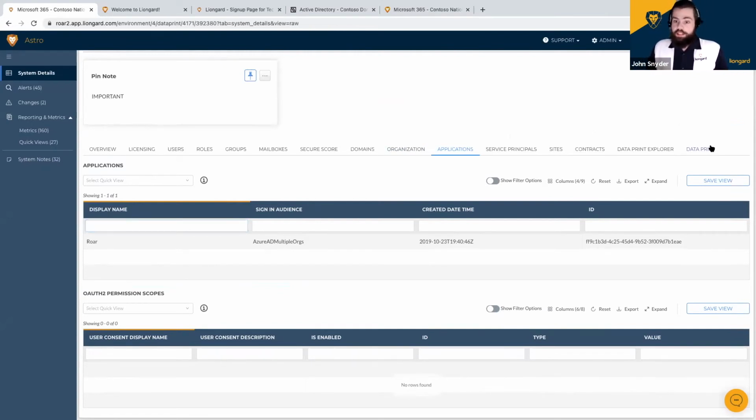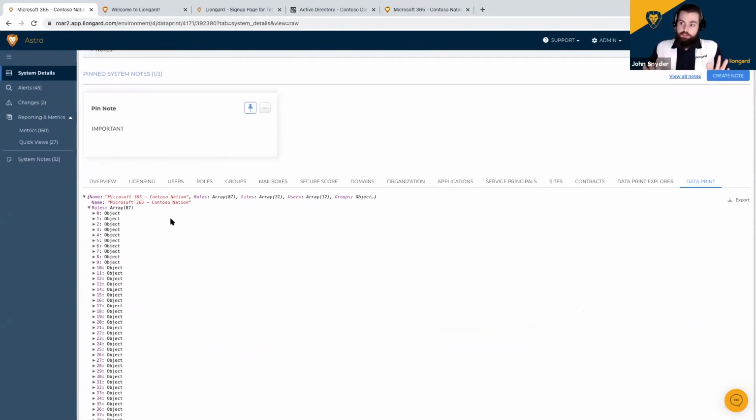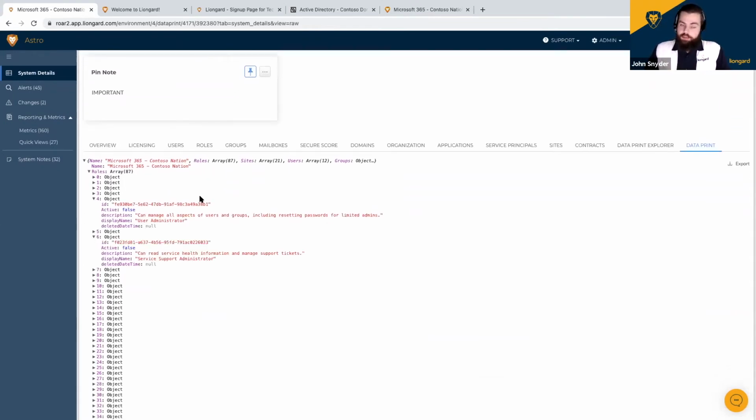But we also have our data print here, where we have the full JSON file of what we are pulling out of the API included for you. So this is where we can capture custom portions of what we're seeing out of that API, track those for changes, write alerts on them. Kind of getting deeper into how the process is made. You can fully customize what data we're seeing here.